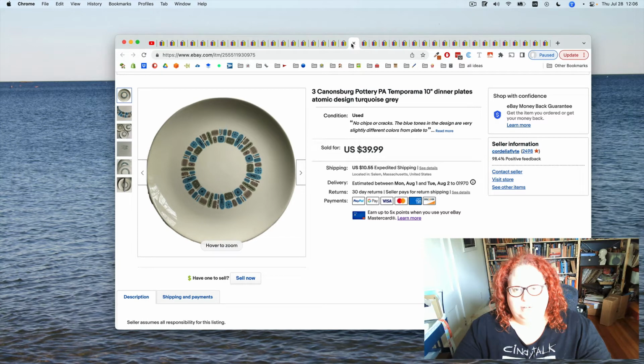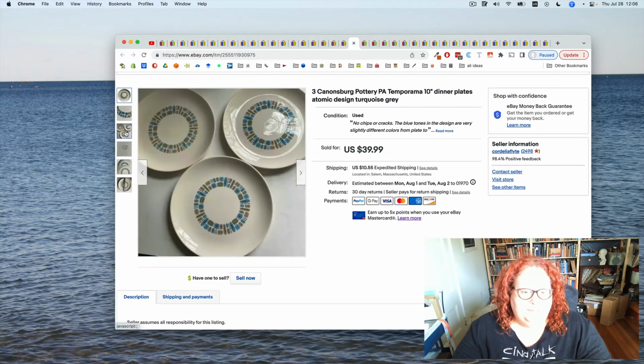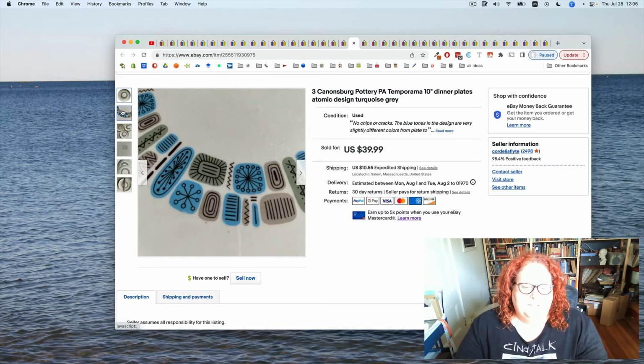Here, look, it's something three-dimensional, not made out of paper. These are Canonsburg pottery Temperana 10-inch dinner plates, and there's 3 of them. This is what the mark looks like on the back. They're mid-century, not super old. They have this atomic design that's kind of like the Franciscan ware one, except it's different, but it has that same kind of feel. It's a cool design, and they made lots of stuff with this pattern, all kinds of dishware.